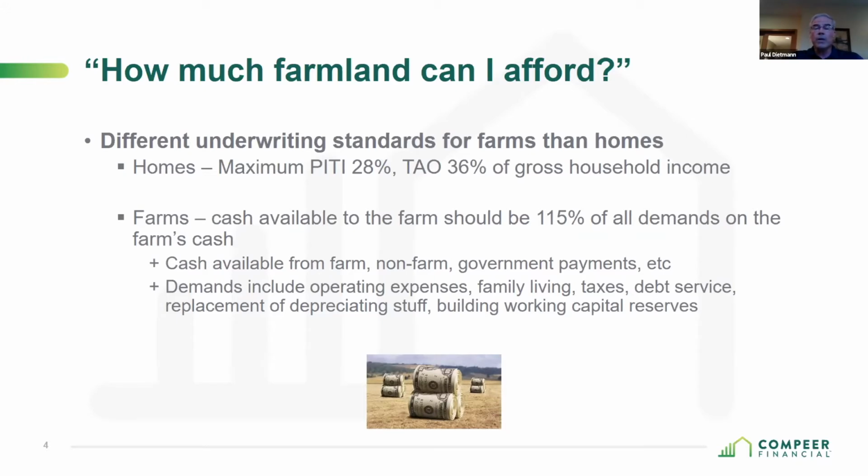But then we also bring in replacement of depreciating stuff. So all that stuff that's rusting and rotting on the farm, the equipment and the buildings and things. We want to make sure that there's enough cash coming through the farm operation that you've got money to replace that stuff as it wears out. And then we also want to see you be able to build working capital reserves, so a rainy day fund.